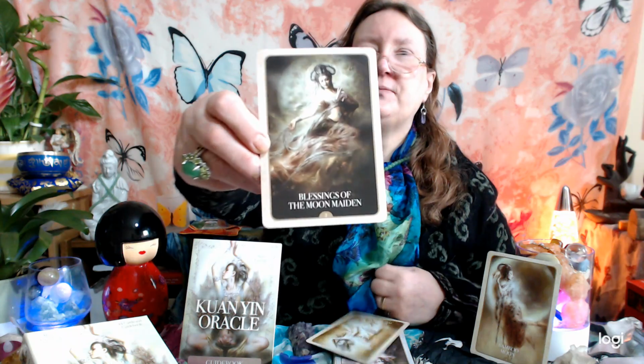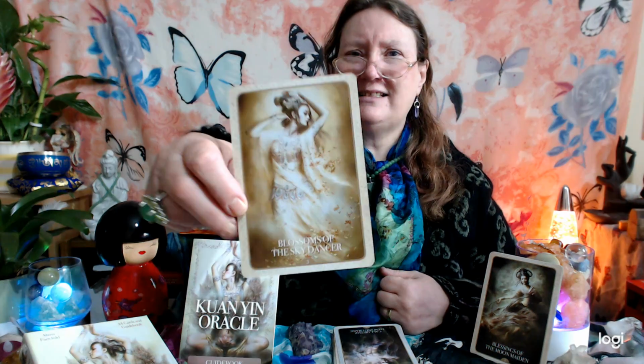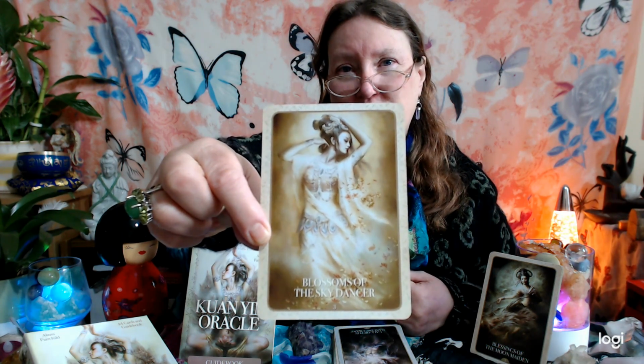Next, Blessings of the Moon Maiden. So wonderful illustrator, so soft and feminine. And if you like that kind of thing, then this oracle is definitely for yourself. Blossoms of the Sky Dancer. Oh, so romantic, isn't it? And mystical. And we like getting in touch with that. Lovely, beautiful illustrator. They don't pop out at you, but they are beautiful.